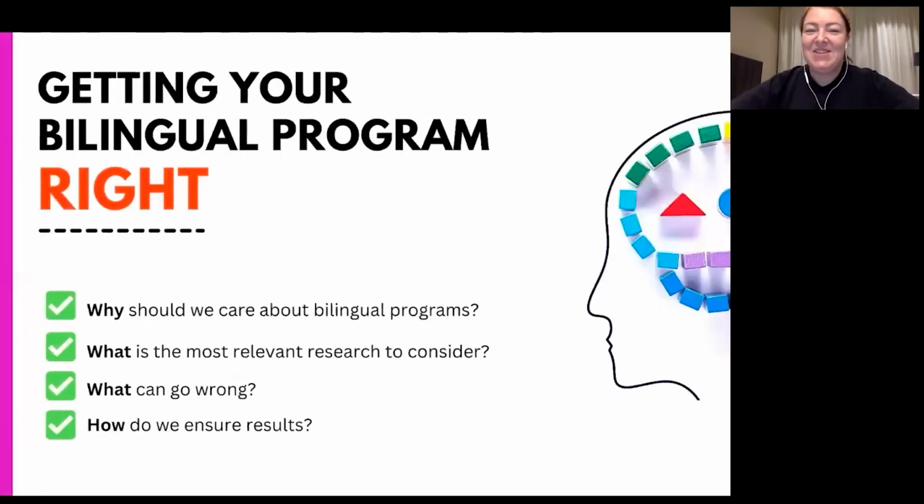Let's begin. To give you a little bit of an overview about what this presentation is going to include, it's called Getting Your Bilingual Program Right. It's all about what you can do to enhance a current or existing program that you might be running, whether it's in a small local community school or whether you're thinking about or working in an international context. That's very important as well. We'll be talking about both of those contexts, and we will frequently refer to them if it's relevant.